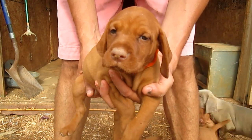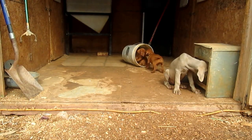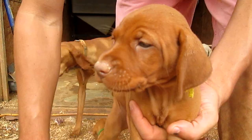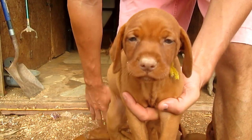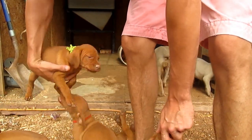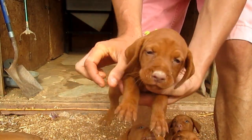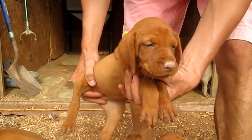This is orange collar male here. Oh, Jameson, no. No. Come on. I'm gonna leave you in that bucket. This is a yellow collar girl. Oh my goodness, you guys are going crazy now. Hi, little girl. This is green. Oh my goodness, you guys digging in the dirt. This is green collar girl.